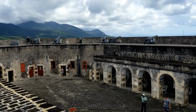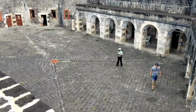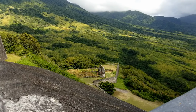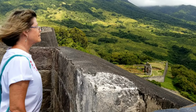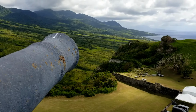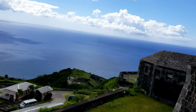There is a museum on the lower level, as well as amazing views throughout the fortress. This is one of the best views on the island with so much history. I'm not gonna spoil it for you. You really just need to come here and see it for yourself. It's definitely worth the cost of the tour to see this site.